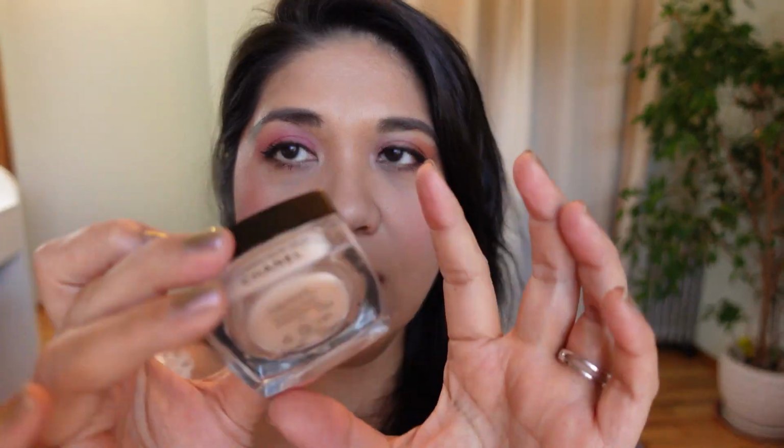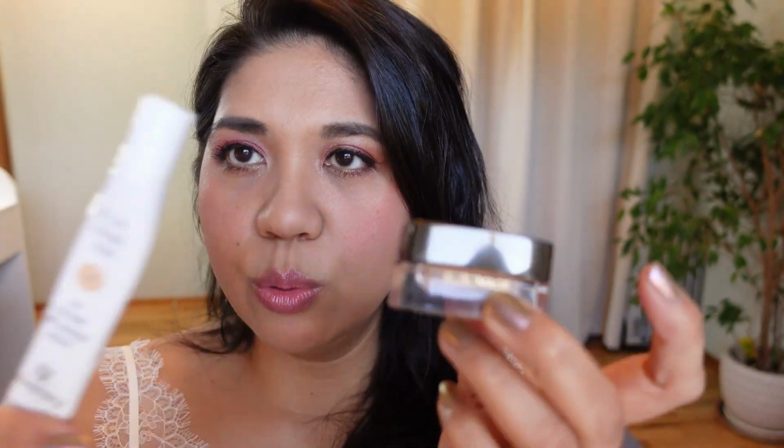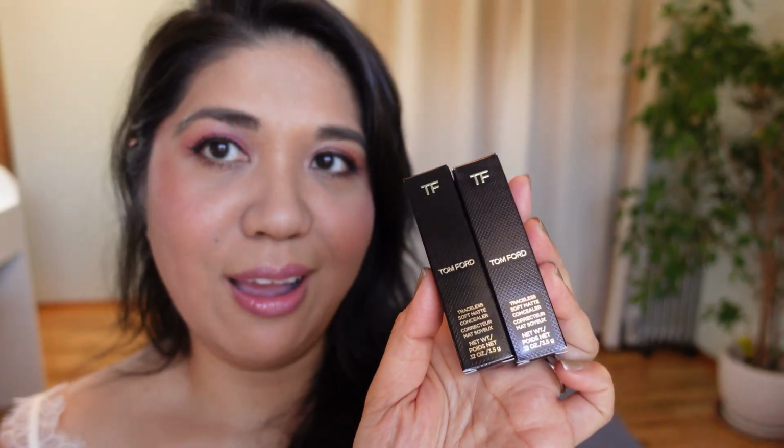But for under eye, I think in terms of concealer, it's like a natural concealer with skincare benefits similar to the Sisley. So that's what I would recommend. Do not waste your money on this Tom Ford, and that's my review.